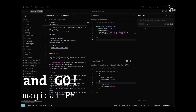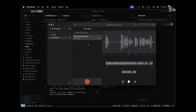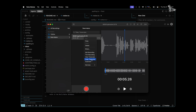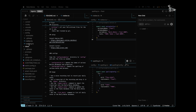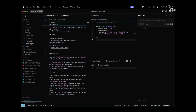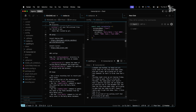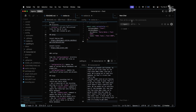All right, so we are going to begin processing our first voice note. You can see here I've got an inbox that is empty, and it just has this .gitkeep in it. You don't need to worry about that. That's just a file that tells Git to track this directory, despite the fact that I'm ignoring it. So normally you'll be able to do this, where you can just come in here and say copy transcript, and then we're going to make a new file, transcript.txt. You can do that copy like I just showed you in Voice Memos, and then paste, save, and that's that. So the rest of this is very automatic, and we're going to use the built-in commands.